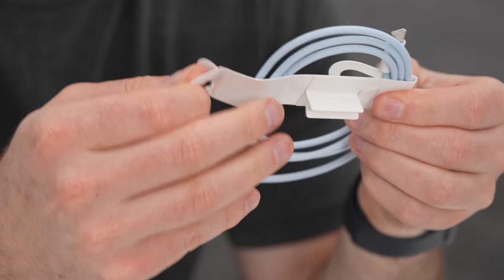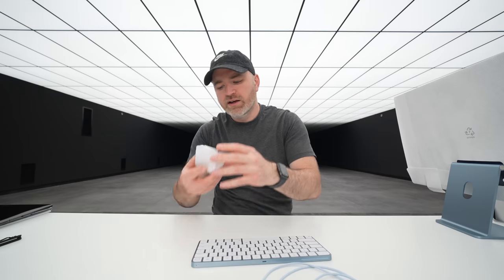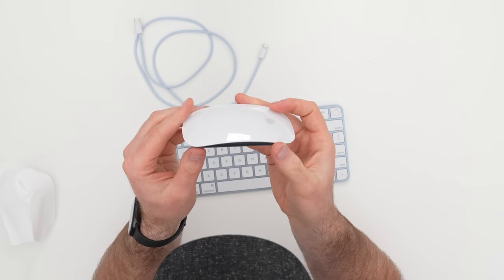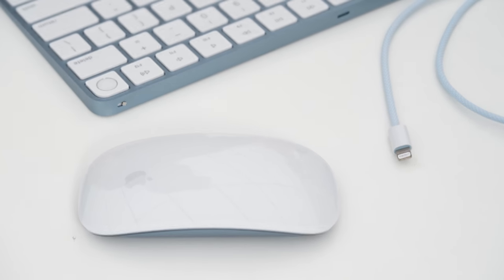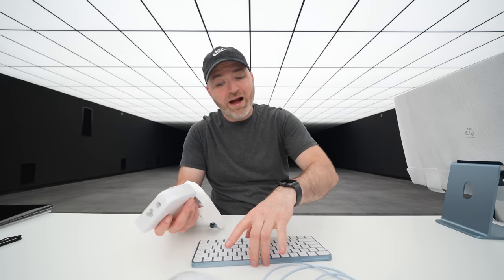Am I supposed to just rip it? Oh, there we go. It's like a baby blue North Carolina Tar Heels type look to it. The mouse is also, I don't ever use these, but certainly stylish. The power cable. Okay, let's talk a little bit more about the power cable, power brick.